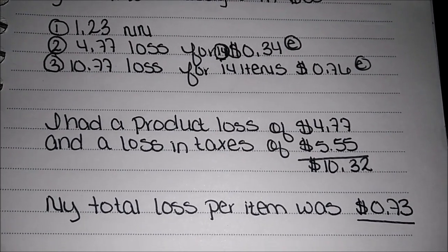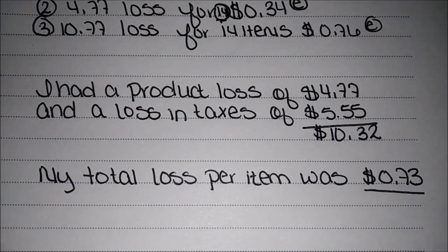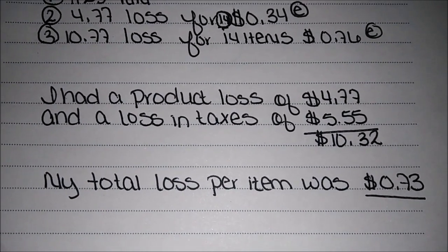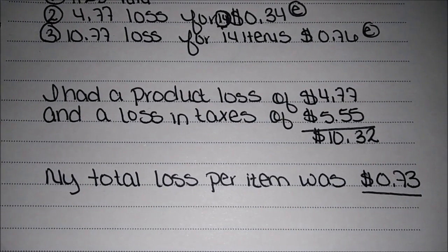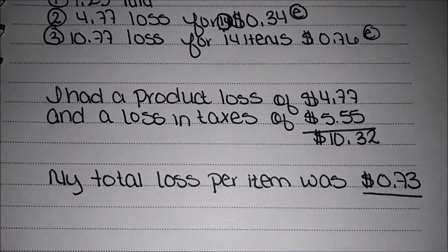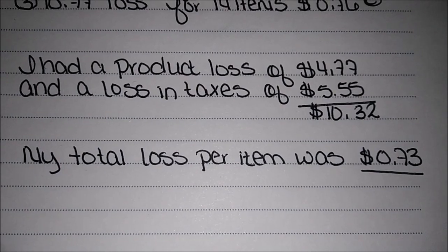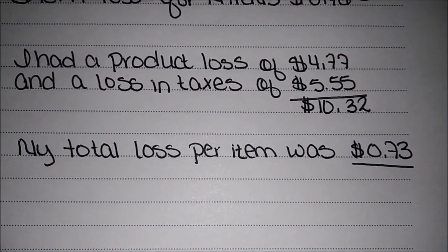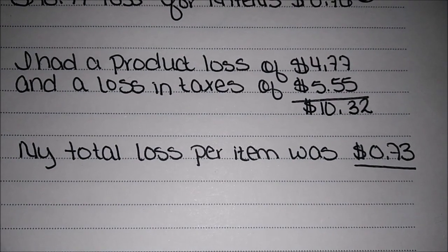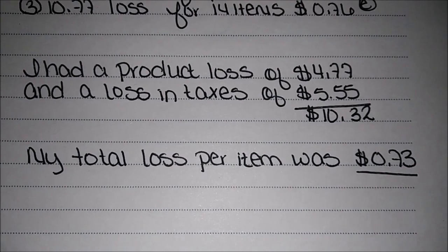Now, I paid some tax as well, so I had a total product loss, meaning just in products, of $4.77. I had a total tax loss of $5.77. So I had a total loss of $10.32. Okay, guys, so after considering the $50 that I made, I still had a $10.32 loss considering tax. Okay, now I did option number 2. Okay, so my total loss per item, including my tax, was 73 cents each item. So that's something you do need to consider is your tax.